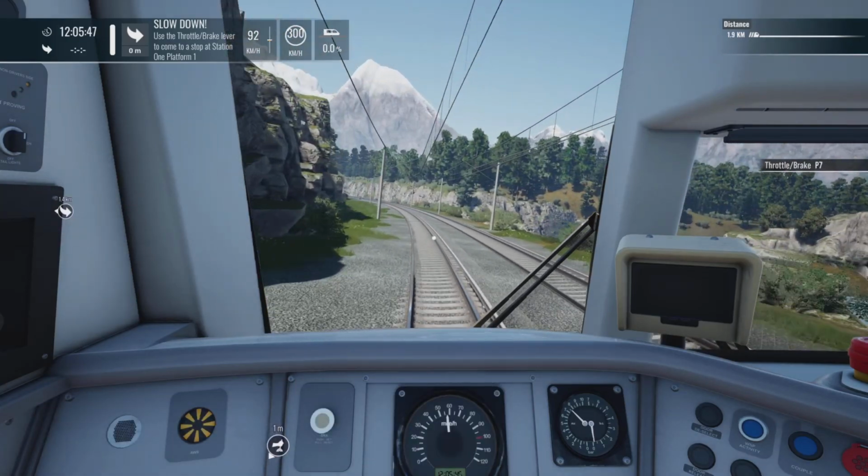Let's shut down the cab. Now you are ready to drive the Class 170 on the Fife Circle.